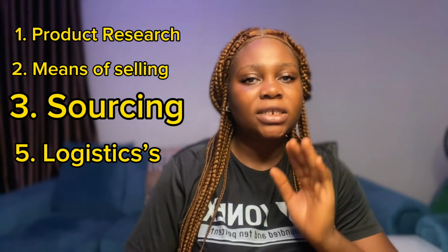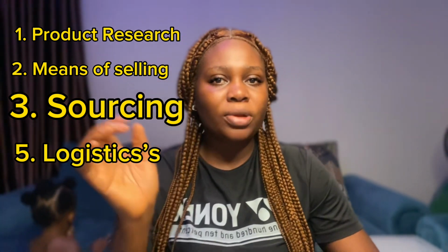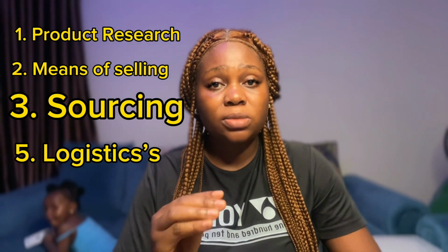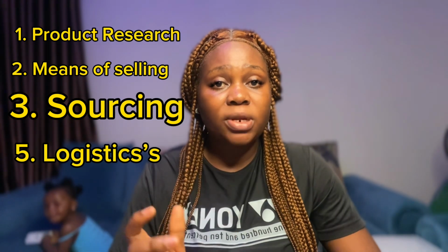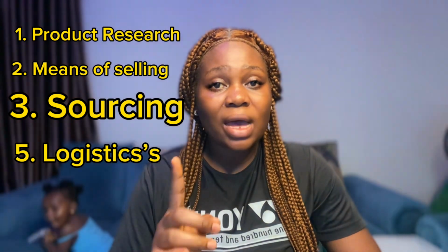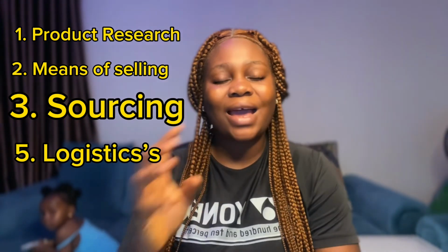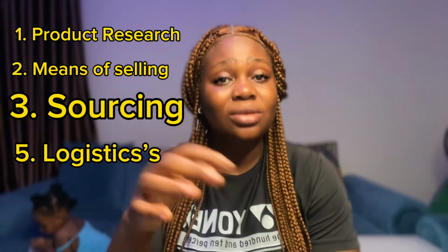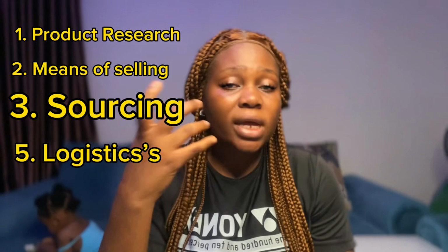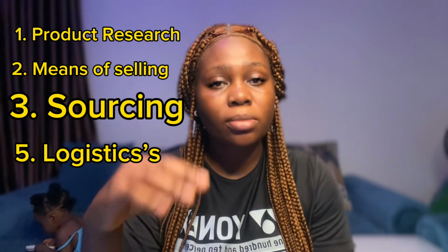So how do you find a reliable logistic company? First of all, you have to look for the ones that are popular, that most people use. Aside from DHL, which might be a little bit more expensive, there are other logistic companies that you can work with, that have different offices. And another thing you need to have in mind when choosing a logistic company is that you need to select logistic companies that have offices or branches in different states in Nigeria, or your country, so that it will be easier for you to work with them, and for them to deliver your items on time to your customers.